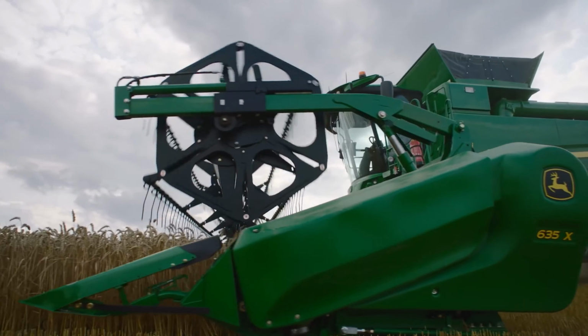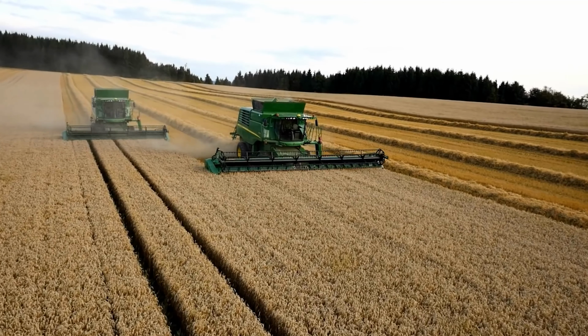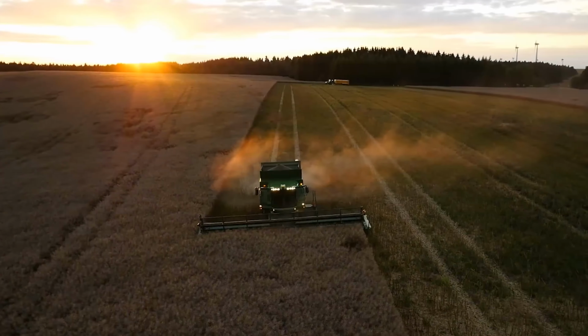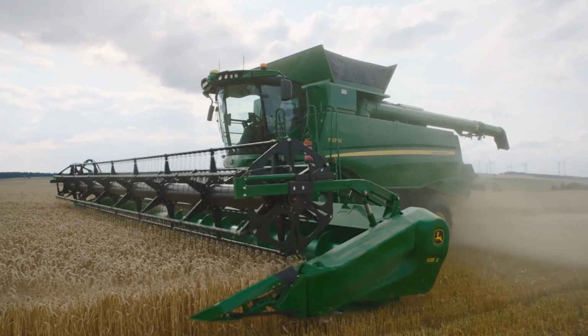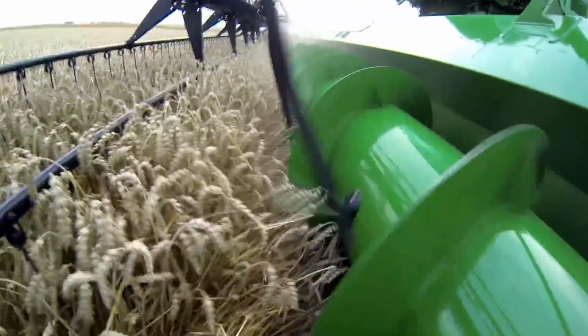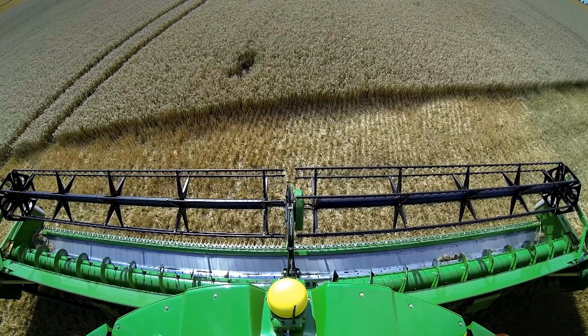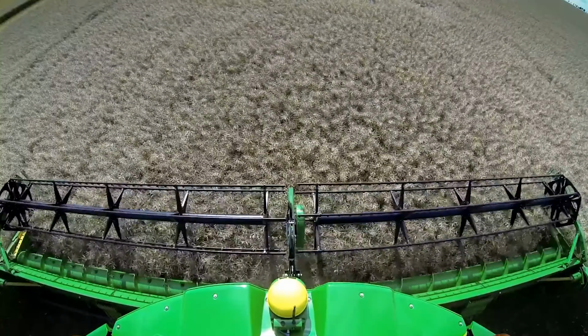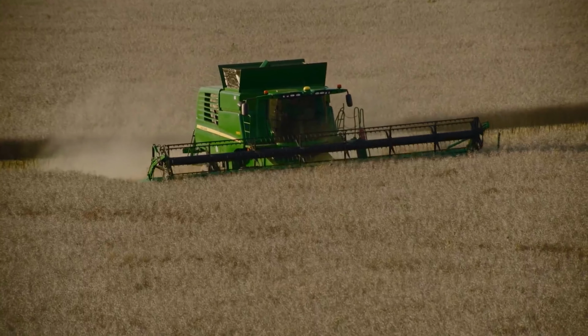These new combines deliver an average of 45% more harvesting capacity across all crops with no sacrificing grain quality, all while using 20% less fuel too. The X9 1100 can harvest up to 30 acres an hour in wheat, and it can harvest up to 7,200 bushels an hour in high-yield corn, which is more than enough to fill 7 semi-trailer trucks per hour.